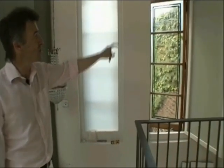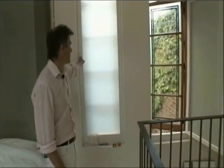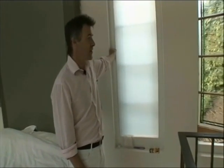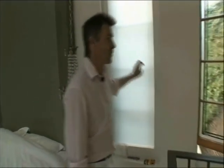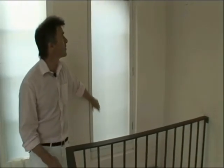Originally, these were the windows that were in the building. They were stained glass windows, but I wanted the very simple white shape. So I've put these white windows in front of that window, which I much prefer. So when it's shut, you get the sculptural shape, which I think is much better.